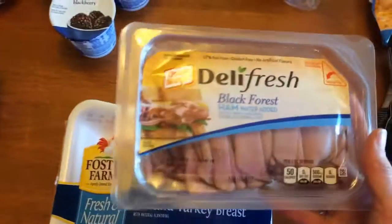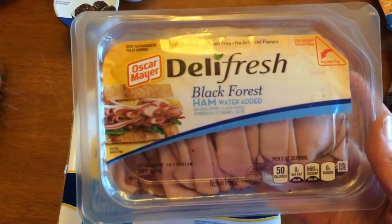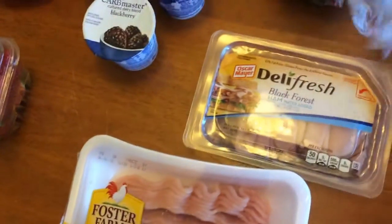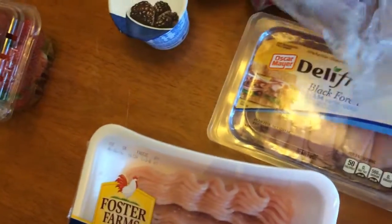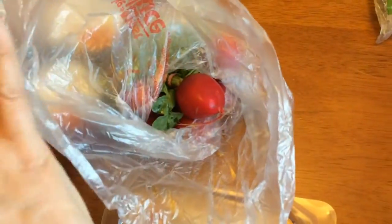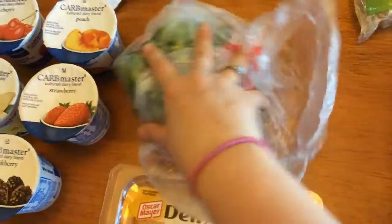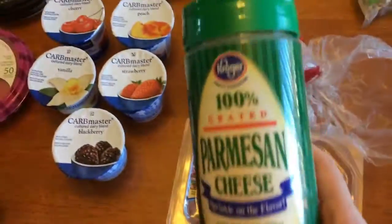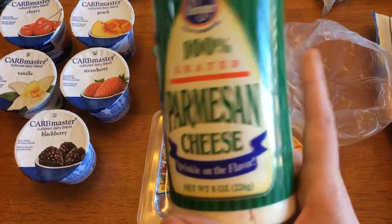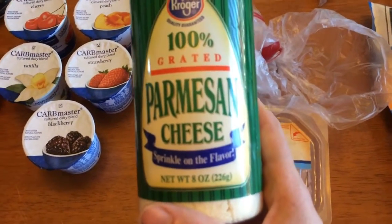And some Deli Fresh Black Forest ham. This is 1 point for 2 ounces. Got some radishes. Oh, sorry, wasn't even looking on there. So radishes, those I'll just slice up and put in salads. I got this grated Parmesan cheese. I use this in my spaghetti squash recipe.